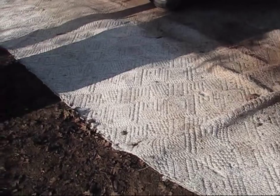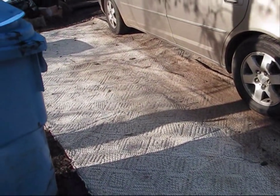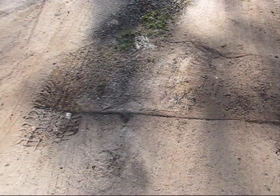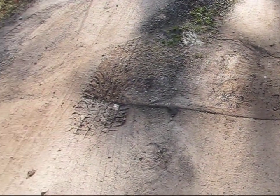Now, I've used carpeting. There was carpeting left over from the estate when I purchased this, and I laid it down over the bridge area where the culvert is because the rock kept washing out, and I laid gravel over the top of it. And ever since then, the gravel stayed. Just a little bit of the carpet's exposed, but that shows I need to put some more gravel down.